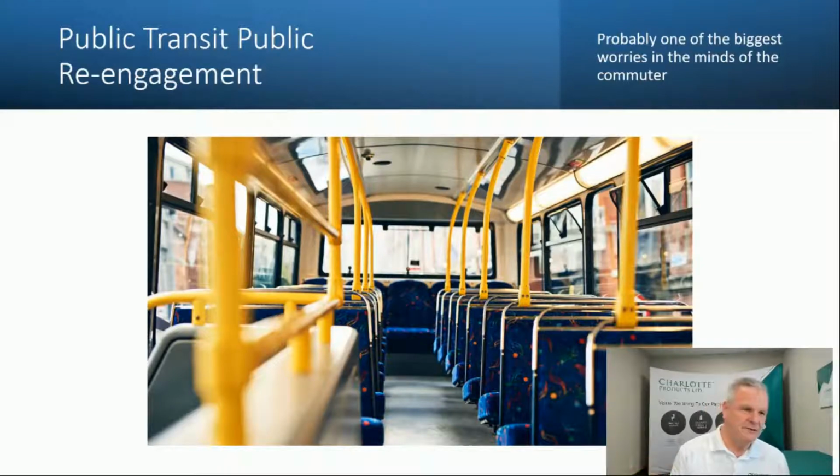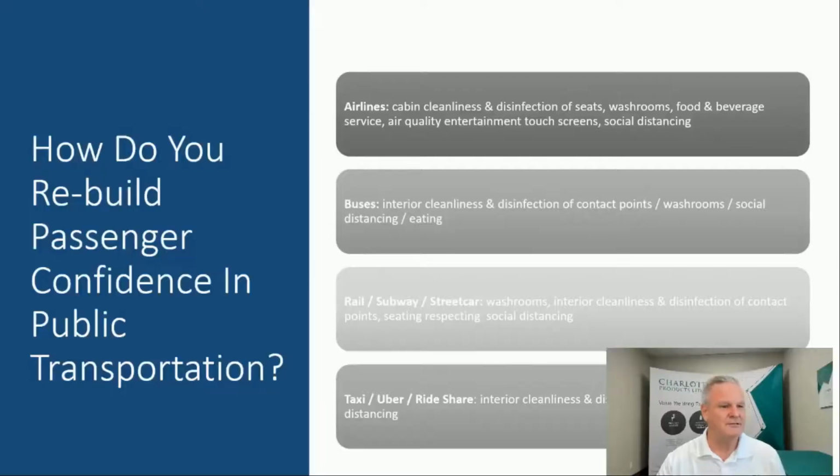Okay, soon the students are coming back. Soon some of the workforce is coming back. They're slowly coming back. This is going to be one of the areas that is on the mind of commuters. So how do you rebuild that passenger confidence? How do you make sure that your airplane is clean, your buses are clean, your subways, your streetcars, your taxi, your Uber, your rideshare?